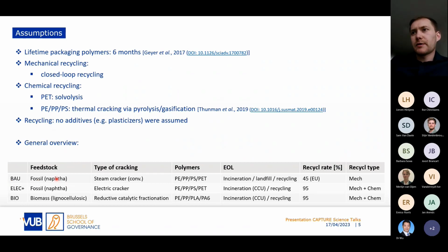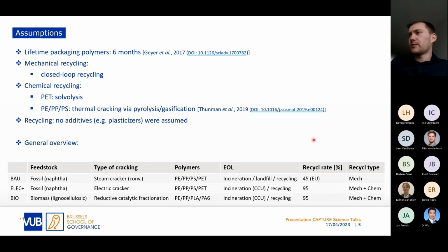In the first case, we have a naphtha feedstock. We have a conventional naphtha steam cracker. And in the end-of-life treatment, an average recycling rate for packaging plastics in Europe of around 45% is used. Only mechanical recycling was used, and the remaining plastic waste was incinerated or landfilled. In the second route, an electrified cracker was used, and in the last case, we started from a lignocellulosic biomass input, which generated a different polymer output. Polylactic acid and polyamide 6 were also produced in addition to polyethylene and polypropylene. These two cases both had an extremely high, almost ideal recycling rate of 95%.